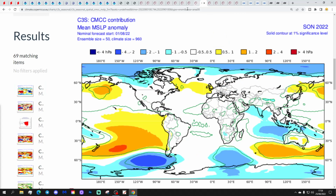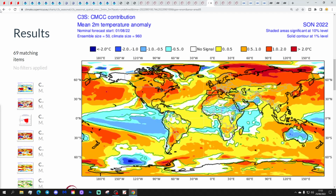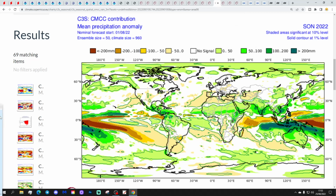And then we've got the CMCC, which is the Mediterranean model with high pressure again, similar signal, ridging in off the Atlantic into the UK and Ireland. So plenty of high pressure in the Atlantic. The CMCC going for above average temperatures during the autumn of 2022. Nothing below average at all yet, is there? Many of these models. And then the precipitation is only close to average, but maybe slightly wetter. Just ever so slightly wetter, perhaps close to the UK with that model.